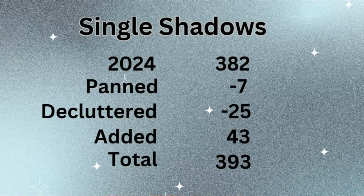All right, so these are my single shadows that are in Z palettes. I told you I do not have photos. I will be doing a collection video soon, or maybe a couple of different collection videos. At the beginning of 2024, I had 382. The reason is that I depotted my ColourPop 9, 12, and 16 pan palettes, and put them all in big Z palettes. So all of those were added to this category.